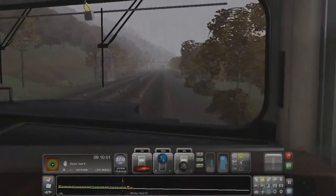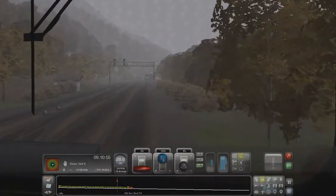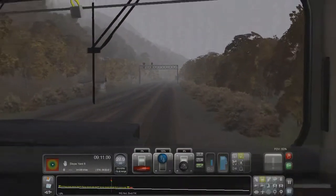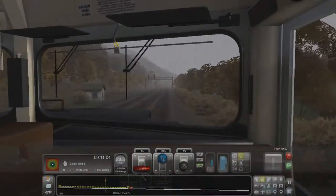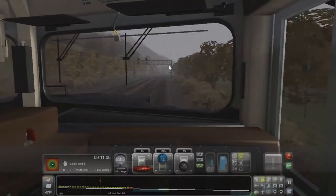There's a light engine ahead of us. 2 light engines, sorry. It's interesting. I wonder if we're going to be able to overtake them. That was probably what caused the signal. They must have just gotten switched onto one of the inner lines as I approached. They don't look like they're going very fast.